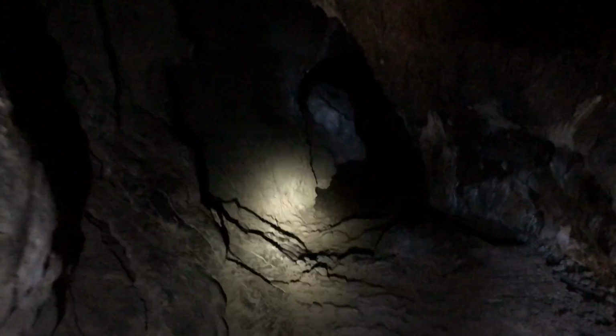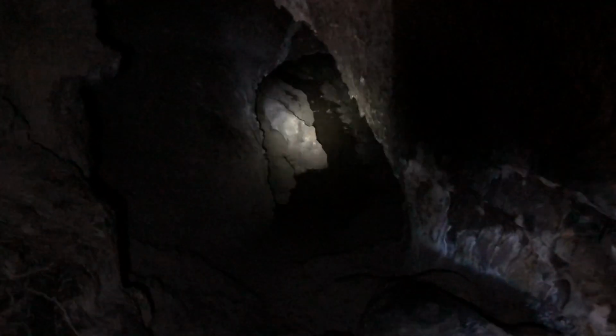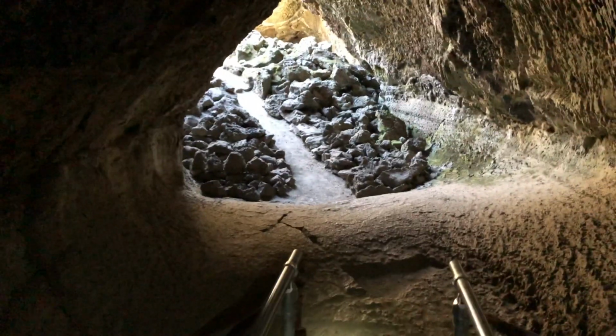Overall, exploring the caves is really cool. I mean, like I said, some of these feel very adventurous. Some of these you're going really, really deep, upwards of thousands of feet sometimes into these caves.